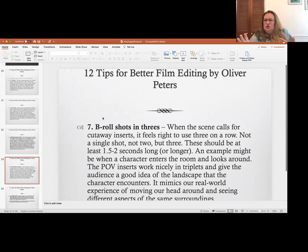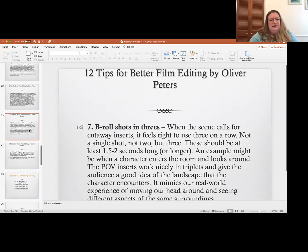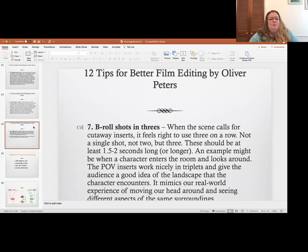It feels like you're telling a story. If I only put 1 shot in there, it feels like maybe I'm covering a mistake. 2 shots is okay, but 3 feels like I'm telling a story. So it's just sort of a common thought for editing to use 3 B-roll shots in a row.